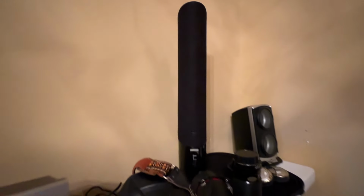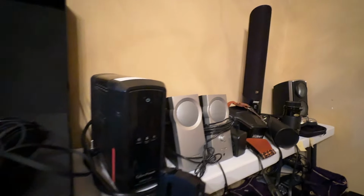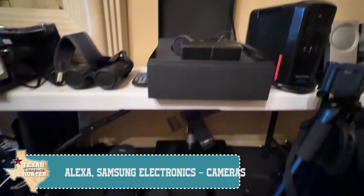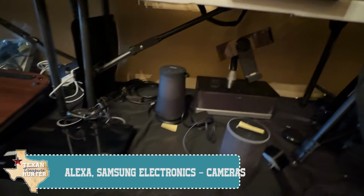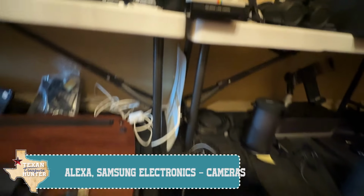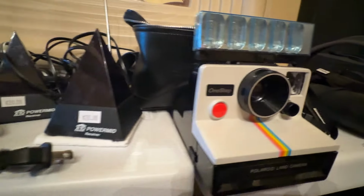This is a nice tall speaker. There's another one of these up very high. So we'll have to see if we can get that down. Some more headphones. We've got an Amazon Alexa. Got a Bose speaker. Samsung Blu-ray. Oh, look at that. That vintage Polaroid has a flash even.